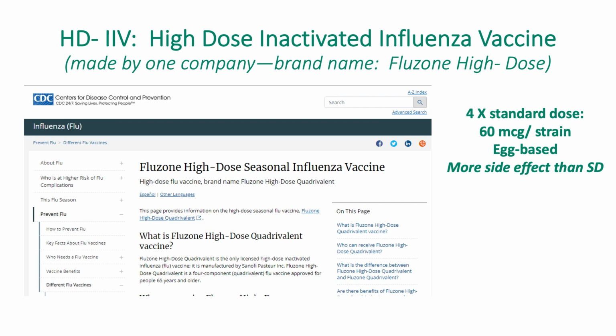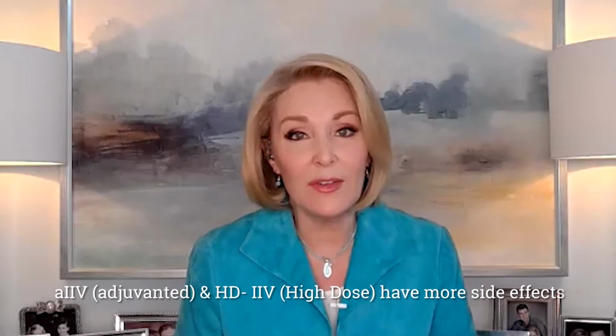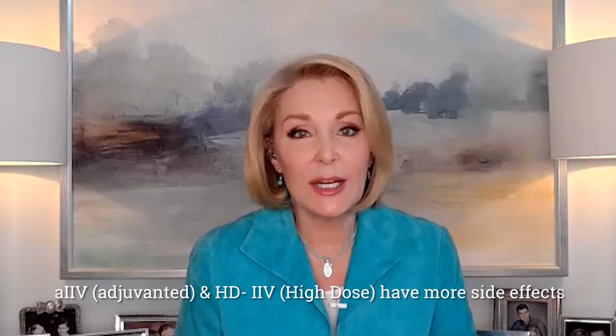The only high-dose flu shot, HDIIV, brand name Fluzone High Dose, has 4 times the standard dose of antigen, 60 micrograms per vaccine virus versus the standard 15. The upside for adjuvanted and high dose is their ability to induce a stronger immune response. The downside for both is more side effects as compared to standard dose inactivated vaccines.